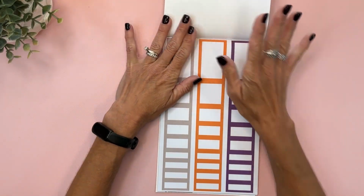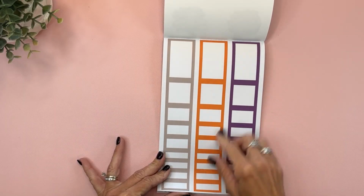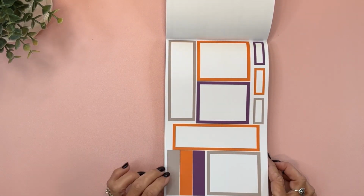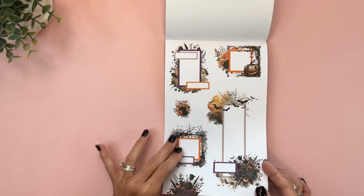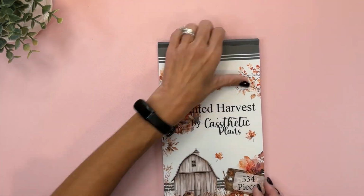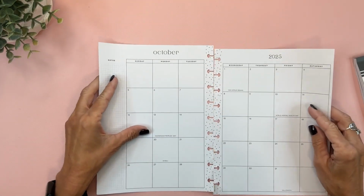And then to go along with all of those, we're going to have this taupey beige color, the orange and the purple for Halloween. And then there are the larger boxes and bullet points, and all the clusters are so amazing. 2 of those. That is beautiful. Cassie always outdoes herself, and that is so pretty. I'm going to use that for my October monthly.